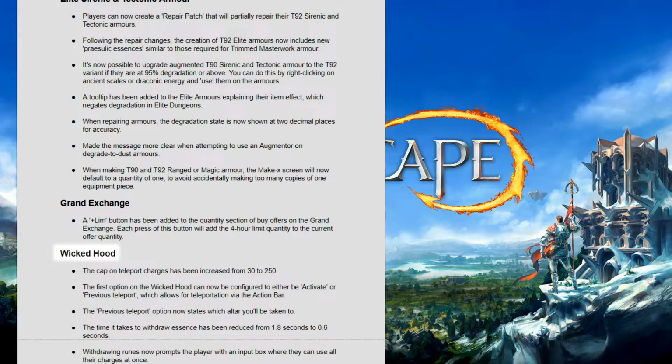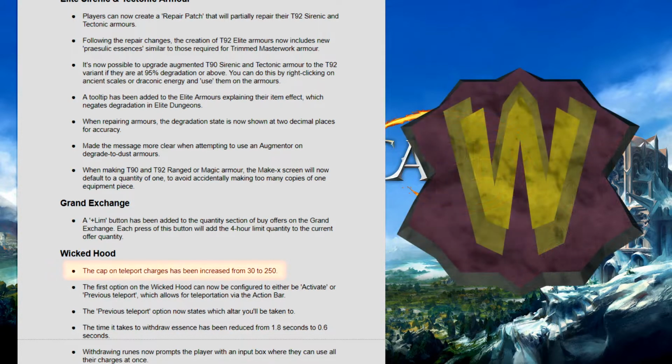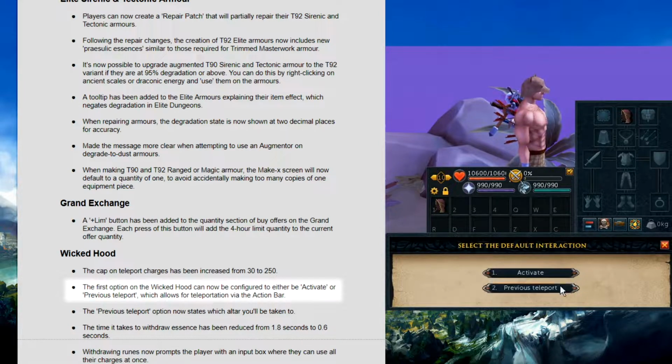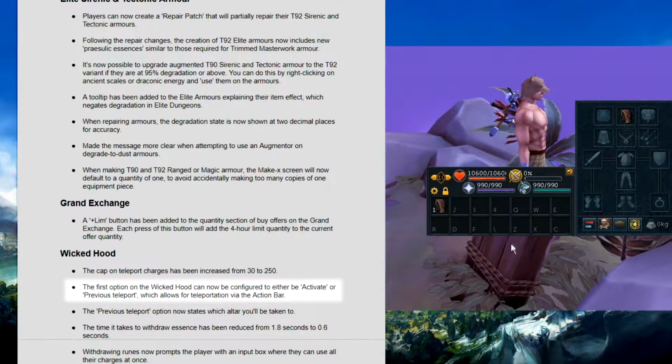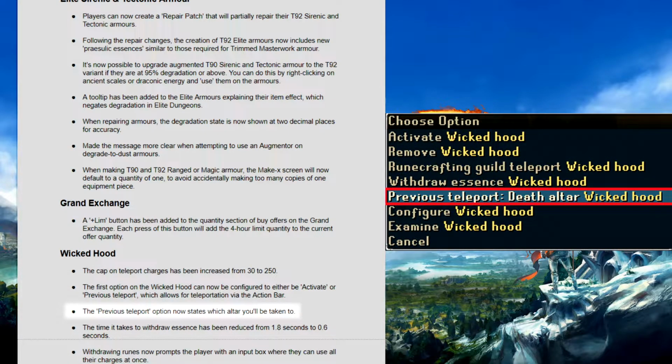Wicked Hood. The cap on the teleport charges has been increased from 30 to 250. This can be achieved by using the Wicked Hood teleport tokens. The first option on the Wicked Hood can now be configured to either be Activate or Previous Teleport, which allows for teleportation via the action bar. The Previous Teleport option now states which altar you'll be taken to.